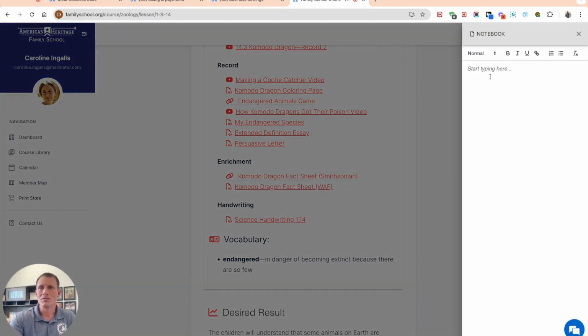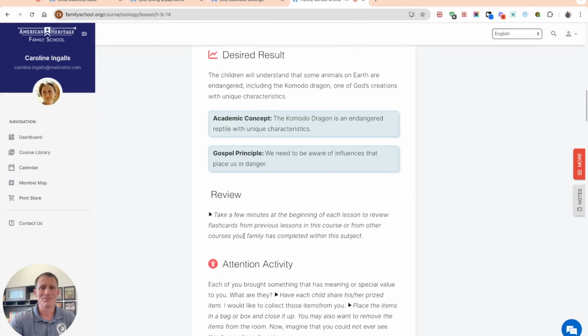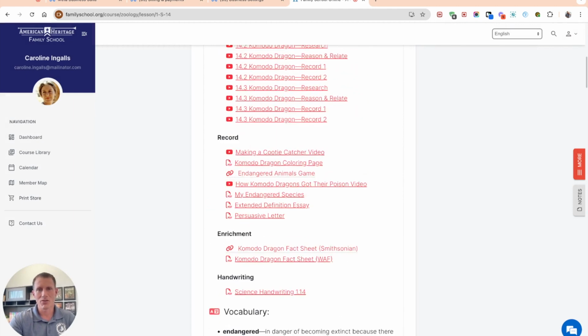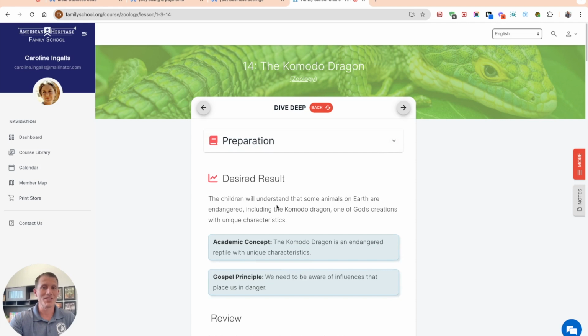Notes. You can write notes to yourself while you're preparing, and you can have those right there. All right, let's move into a lesson. Every lesson is formatted the exact same way, so you'll become very, very familiar with a family school lesson after teaching just a couple of them.